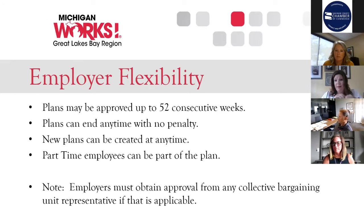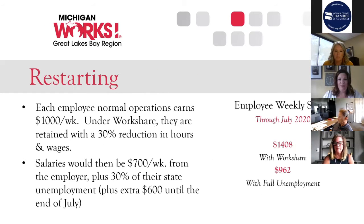The other thing that's really important that can totally end your work-share is that if your employees are part of a collective bargaining unit, make sure that you're communicating with that bargaining unit representative. Let them know what's going on. If you do not, then that will end your work share, and it won't be approved. And honestly, the bargaining unit wants their people working just as much as you want them working, and so we haven't come across anybody who's really had a problem with any of the plans that are out there.